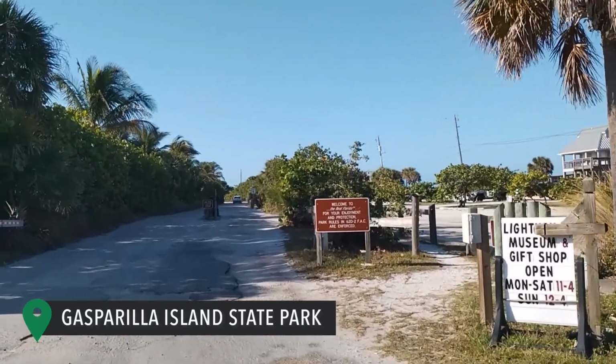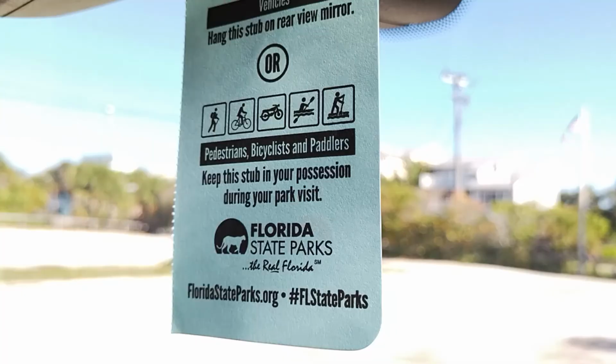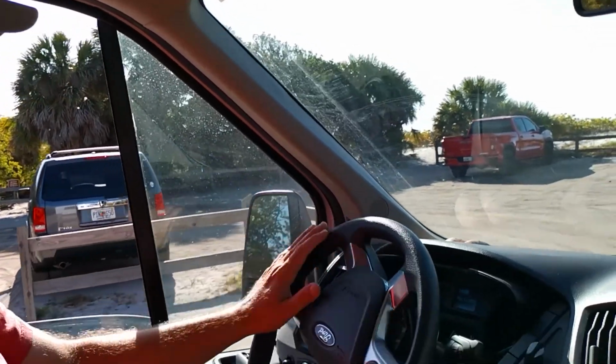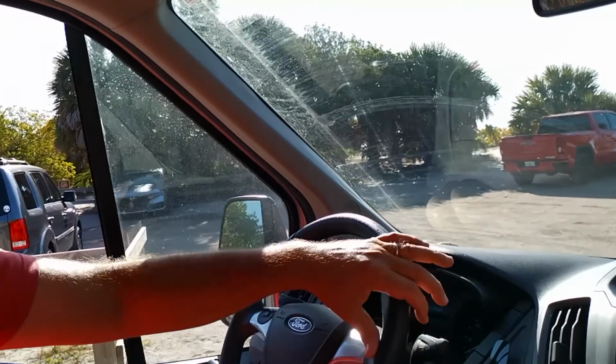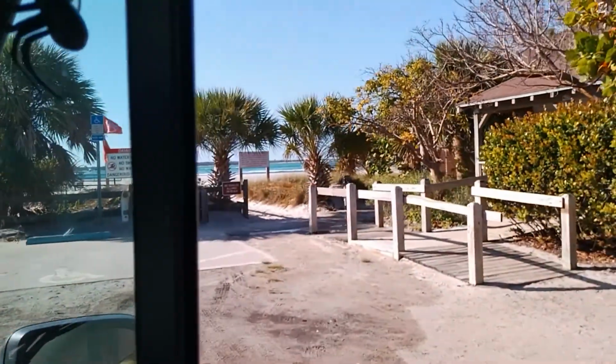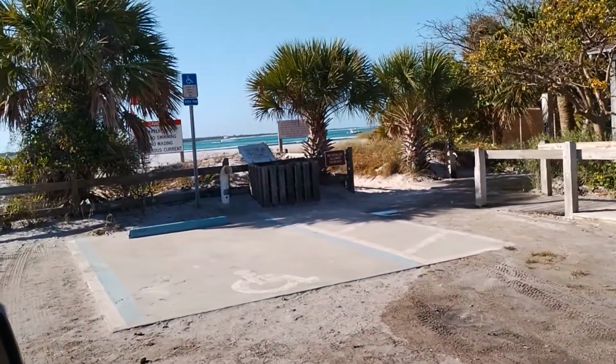Entry to the park was just $3. With our Florida Park Pass, we picked up a self-pay envelope, wrote down our pass number, and we were good to go. It's too bad we can't park right there where that guy is. Oh, can we park? And then we could have the back open and actually have a view of the water.